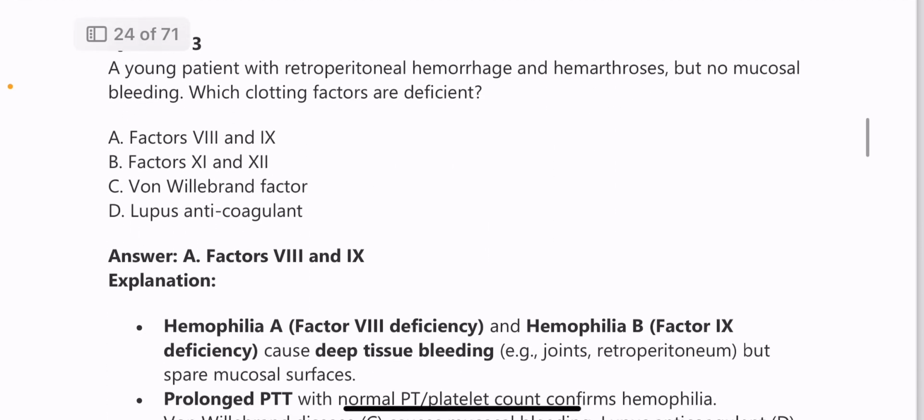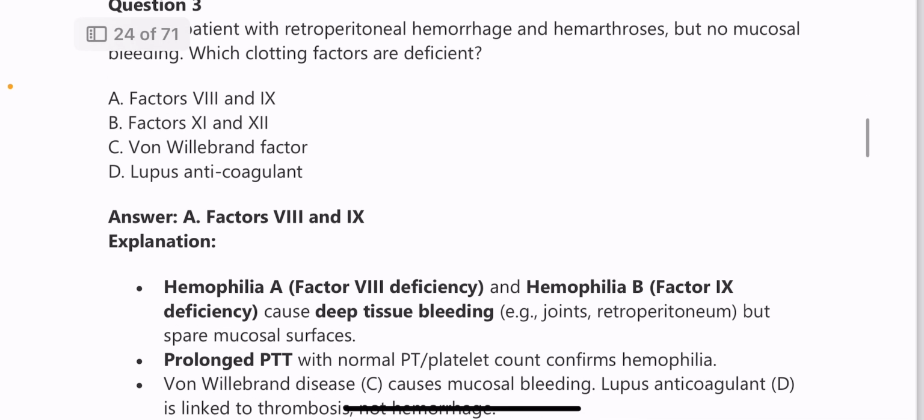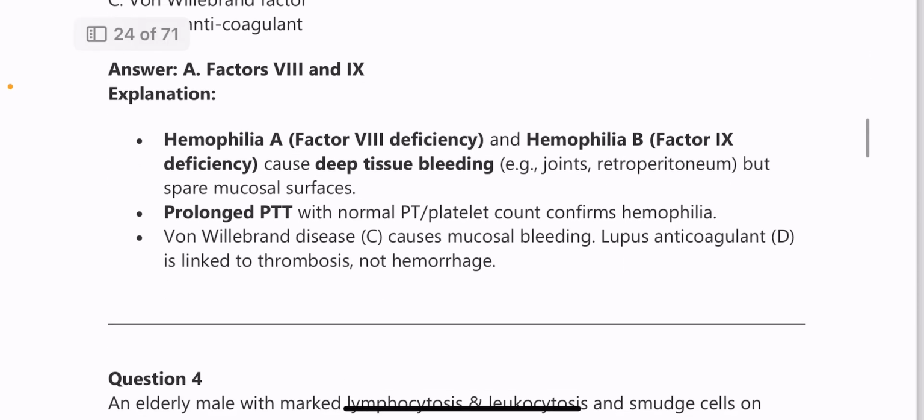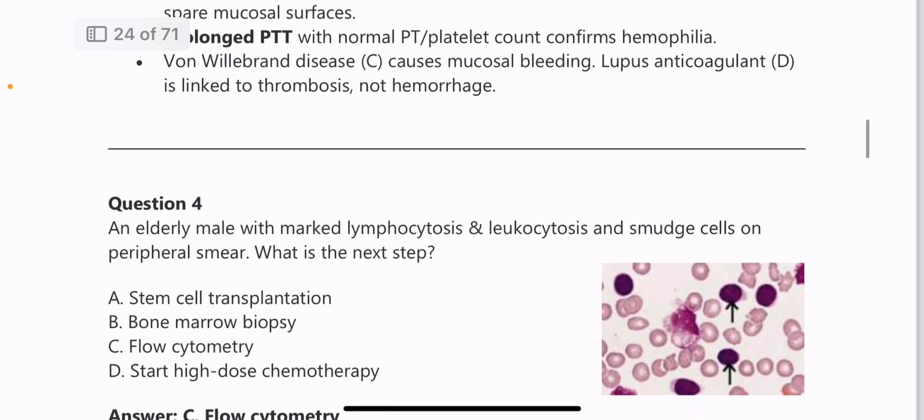Next question. A young patient with retroperitoneal hemorrhage and hemarthrosis but no mucosal bleeding. Which clotting factors are deficient? So this probably points towards a case of hemophilia, and in hemophilia there is hemophilia A and B. In A there will be factor 8 deficiency, and in B there will be factor 9 deficiency, and this causes deep tissue bleeding. Prolonged APTT is seen with normal PT. And moving on to the next question.